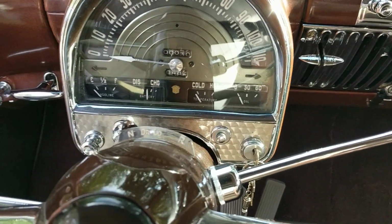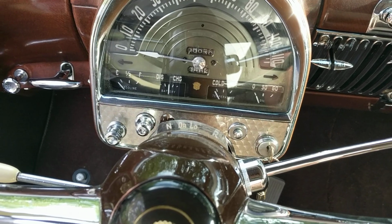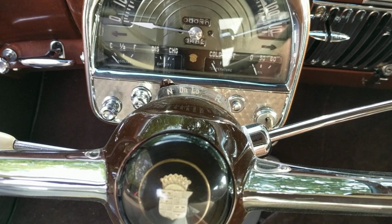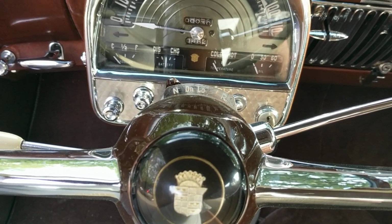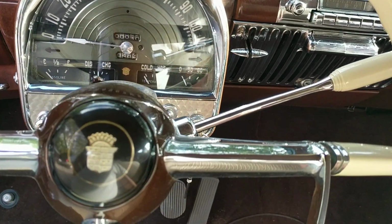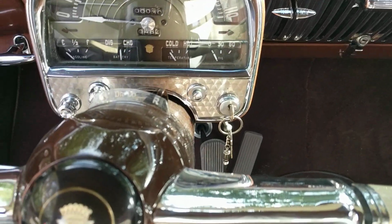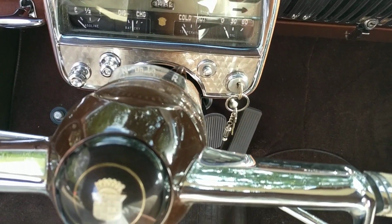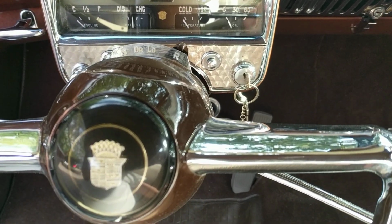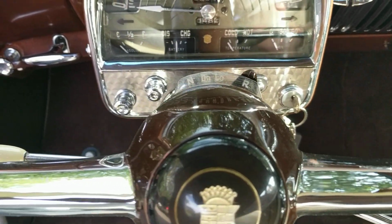Now this car has the hydromatic transmission, and you'll see it has neutral, drive, low, and reverse. These cars actually have a park position, which is reverse. After you shut it off, you can pull it down into reverse, and that actually will set up a scenario where the gears are locked internally and the car will not move.